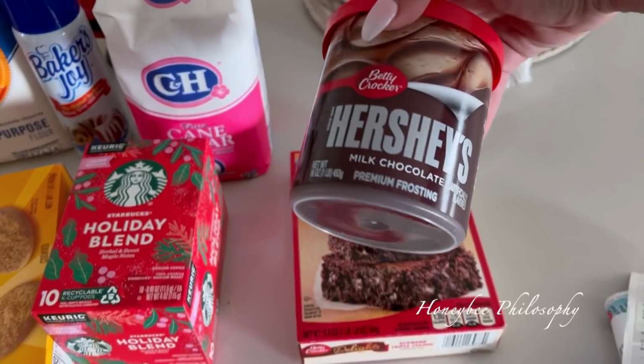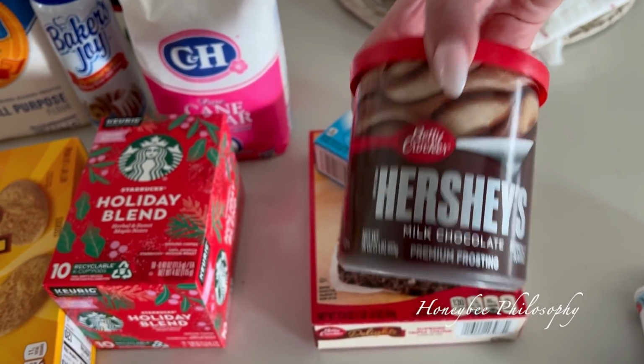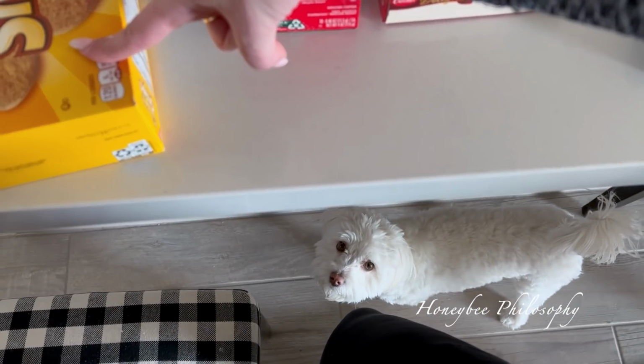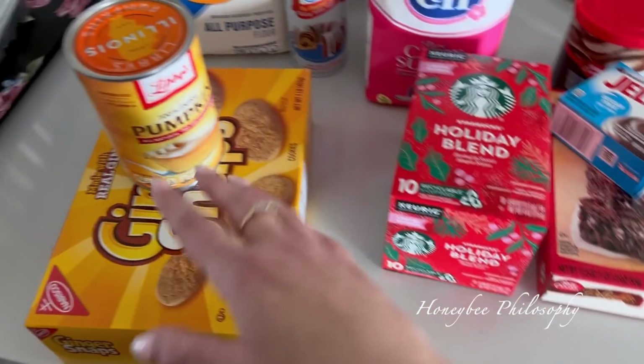And then this was on sale when I went to Safeway today. Hershey's Betty Crocker frosting. So that sounded really good for the top of that. And then the little mini pumpkin cheesecakes. Look at this one under me. Make it girl. She thinks I have something for her.